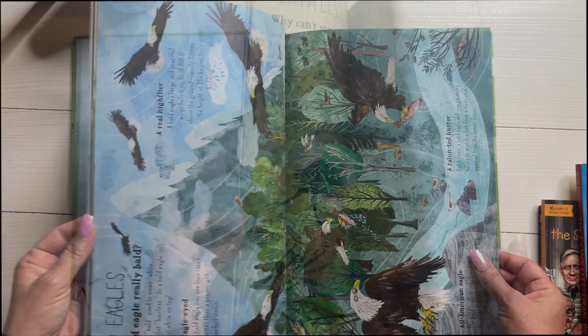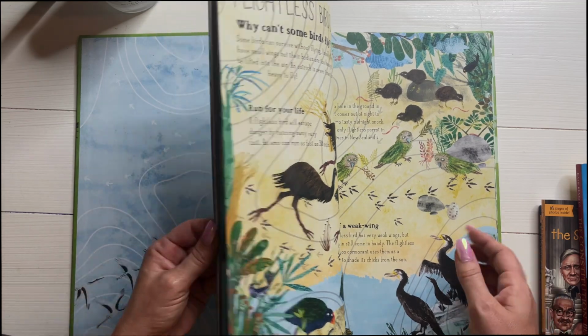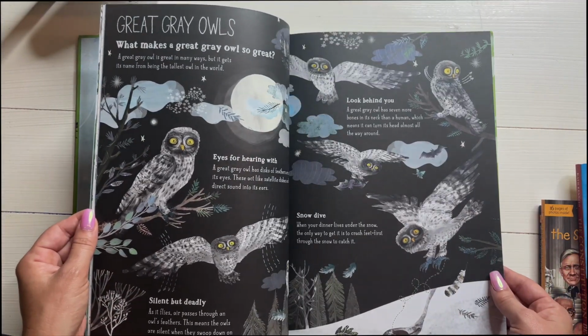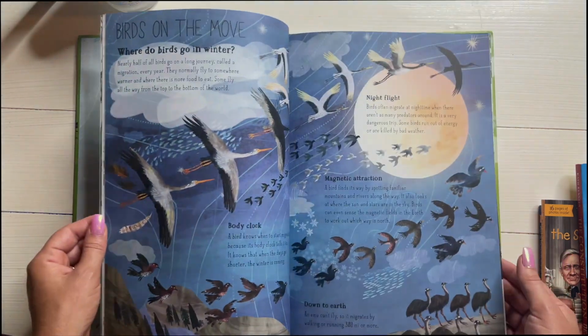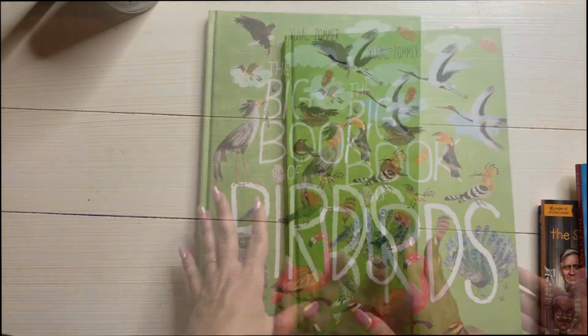Just very calming. You know, flightless birds, why can't some birds fly? Magpies, flamingos, the great gray owls. So I love this book. Okay, so now moving on to Rainbow Resources.